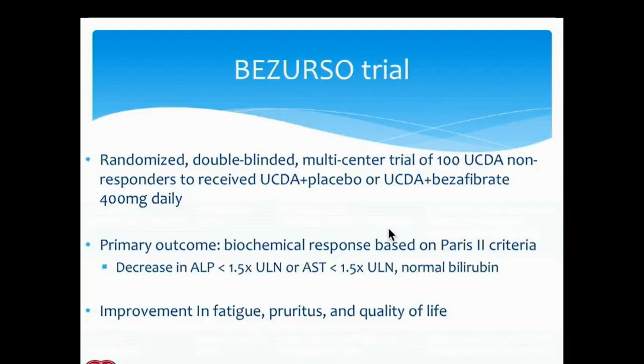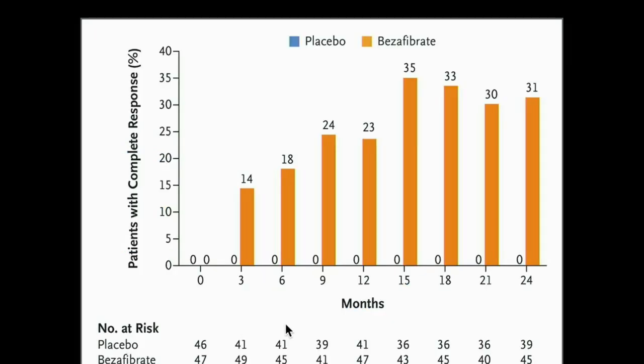However, published earlier this year was the Bezerzo trial, which is one of the largest studies evaluating the use of bezafibrate plus ursodiol in ursodiol non-responders. So they had a total of 100 patients. Their biochemical response was based on reduction in alkaline phosphatase and normalization of bilirubin, and they also looked at improvement in fatigue, pruritus, and quality of life. And in this graph, we have the results.